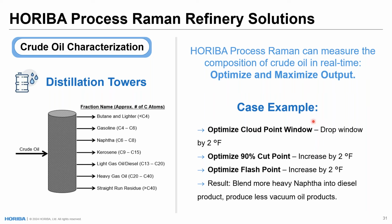So this is a case example that we've worked with an end user before, where we were able to optimize the cloud point window, optimize the 90% cut point, and optimize the flash point of their heavy naphtha into their diesel product. So all of these things were accomplished with our HORIBA process Raman chemometric modeling and real-time monitoring that our analyzers afforded our end user.